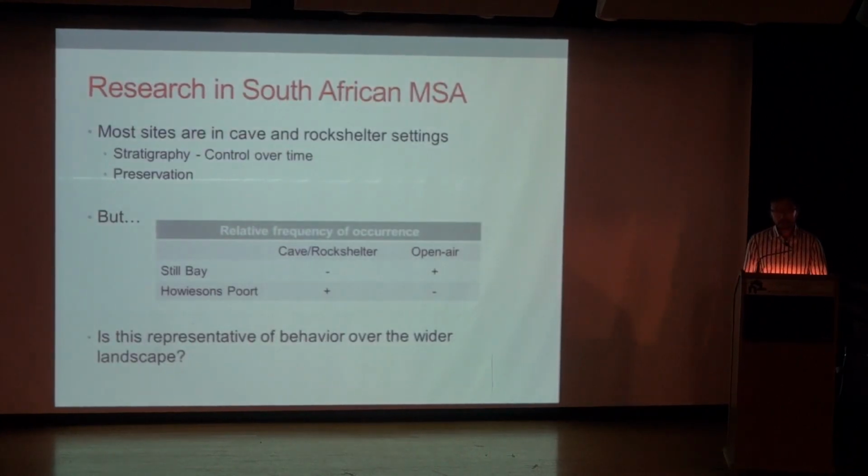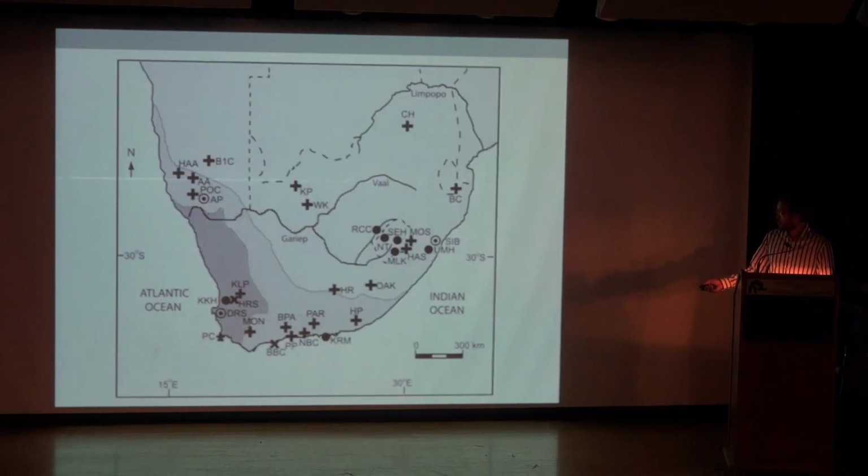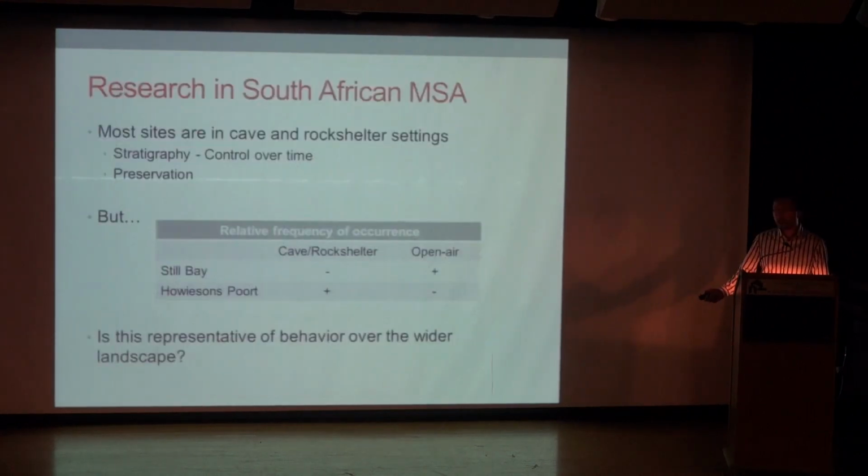So the question that we, me and my colleagues, faced last year when we visited South Africa is that we recognize a lot of these sites that I've just shown are cave sites. Most archaeologists love caves, and the reason you can probably understand is because they're stratified, meaning that things deposit on top of each other. So when we dig down, we can figure out the relative temporal sequence, which came first, which came later.